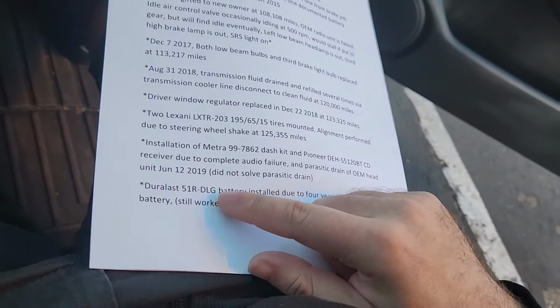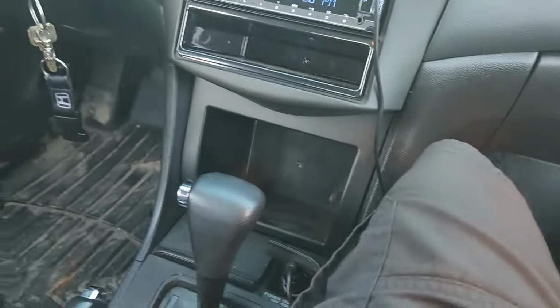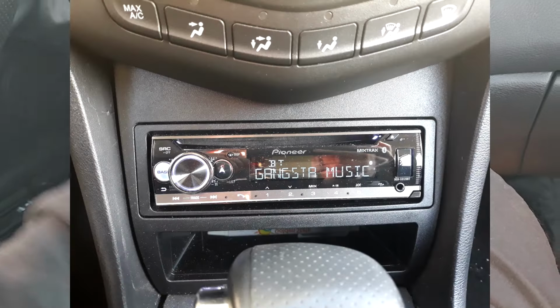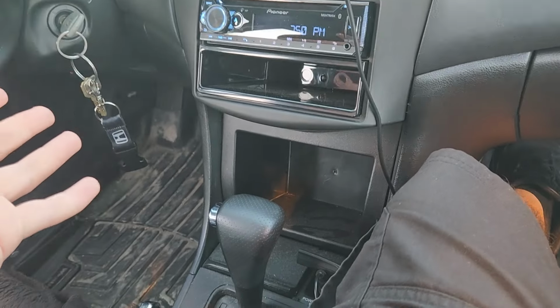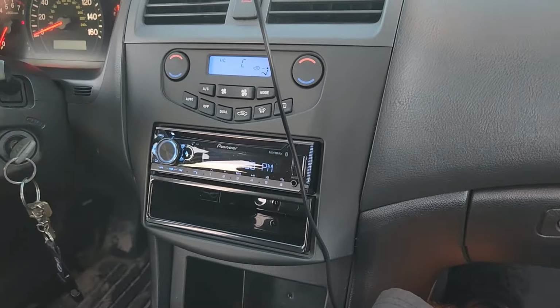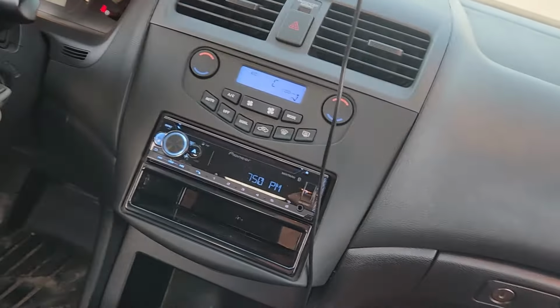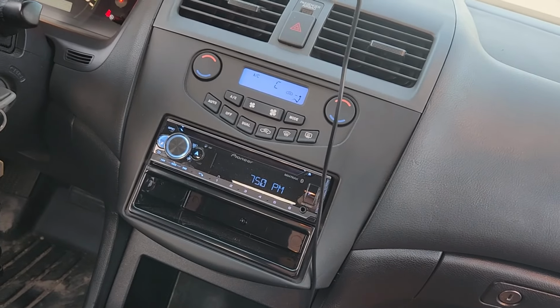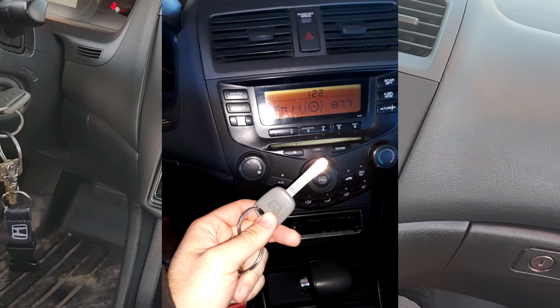And then later on that year, this is where I started to put money into the car. In 2019, I got a Metra dash kit that went right here, and I got this Pioneer radio. So now I finally had music in the car, but this failed OEM unit was still here, and it would still suck down a little bit of your battery. I never got stranded by the parasitic battery draw, but it was a thing. Like, you would have no key in the car, and that radio would flash its screen, and you knew it was using 12 volts, and it really was frustrating.